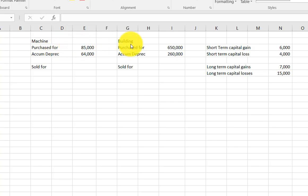Now, we're going to do this machine and building both as if they were used in the business for more than 1 year. That means that they qualify for Section 1231 treatment, at least for the machine, which means if it's sold for a gain, it is capital. If it's sold for a loss, it is ordinary income and gets to offset your other business income. So, for instance, our machine, the current book value is $21,000. So, if we sold it for $19,000, we would have a $2,000 ordinary loss. That would be used to offset other income from this business.